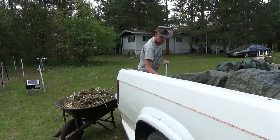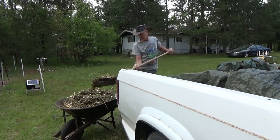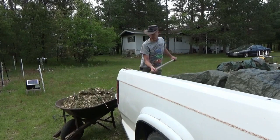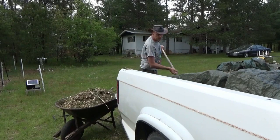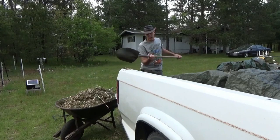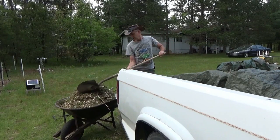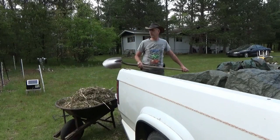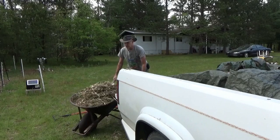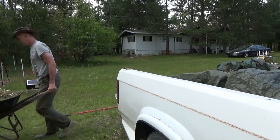So, this is my 4th wheelbarrow on a garden walkway. I'm getting about 20 shovel loads to a wheelbarrow. And I want to see how many wheelbarrows to a path to a walkway. So I'm going to head on out here and distribute this.